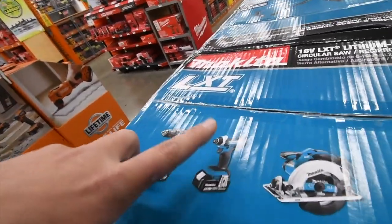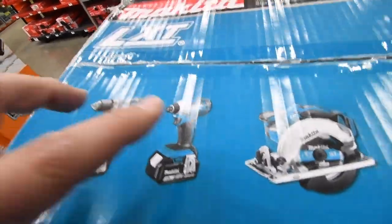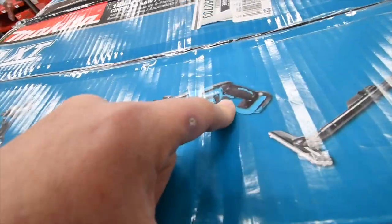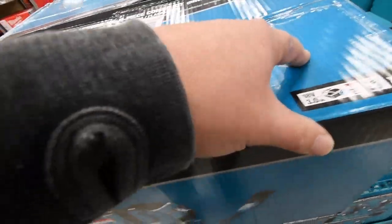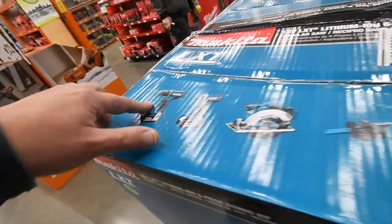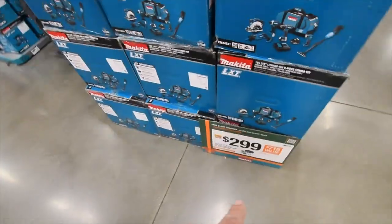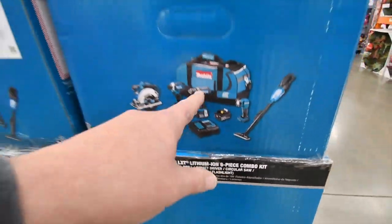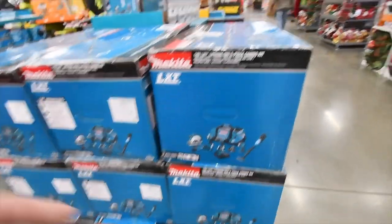Impact, no, these are actually brushed. Yeah, both of these are brushed. You get the 6.5-inch circular saw, single-hand reciprocating saw, vacuum, and a light. These are all brushed tools, you guys, and the price of that is $299 again. And it comes with 2 3-amp-hour batteries, charger, and a big bag. That bag looks cool, though.